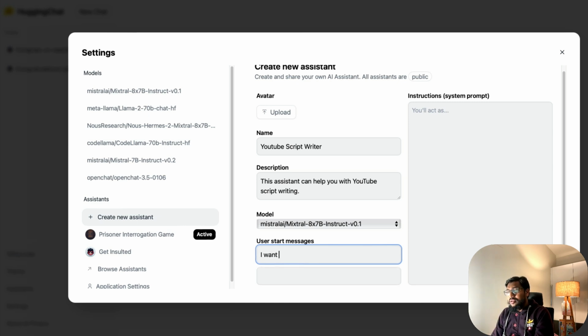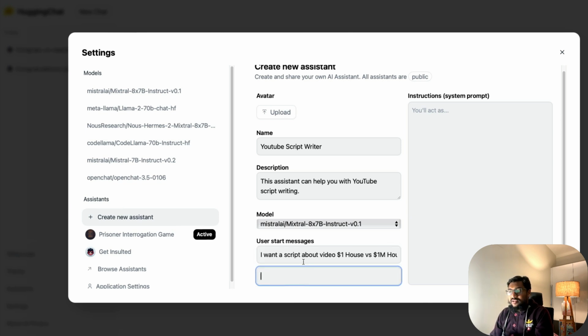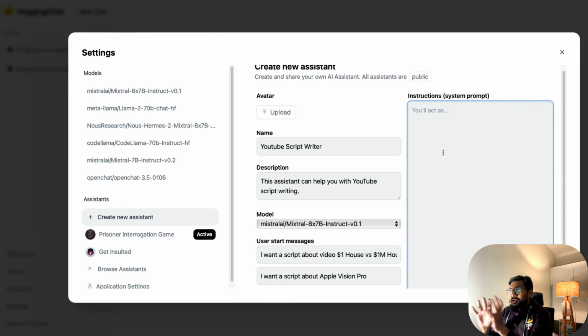I want a script about, let's say, a video, $1 house versus $1 million house. This is very much like a Mr. Beast video. The other is I want a script about Apple Vision Pro. I don't think this would know what Apple Vision Pro is, but let's go ahead with this. So now is the instruction.